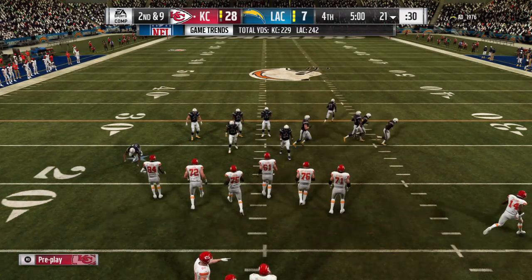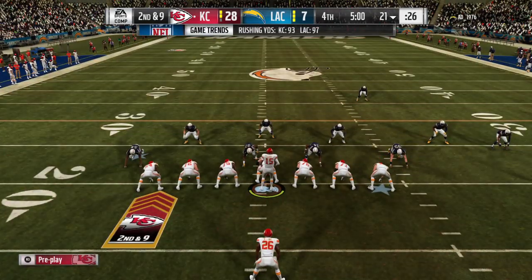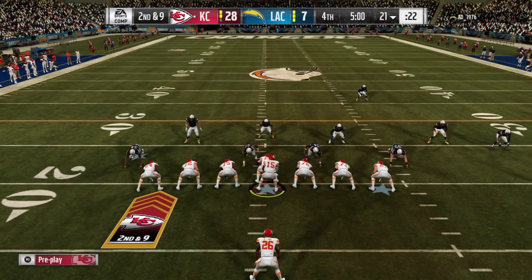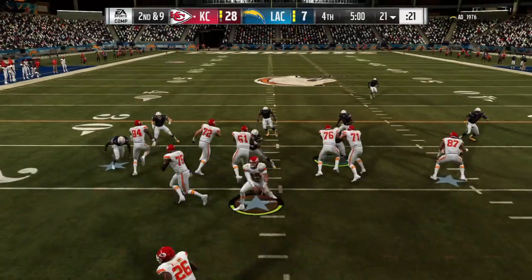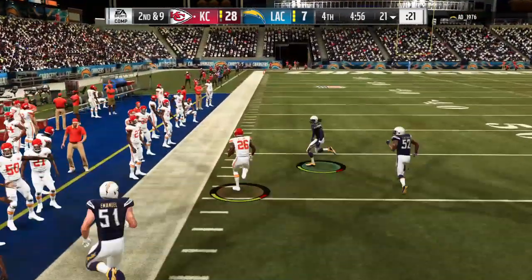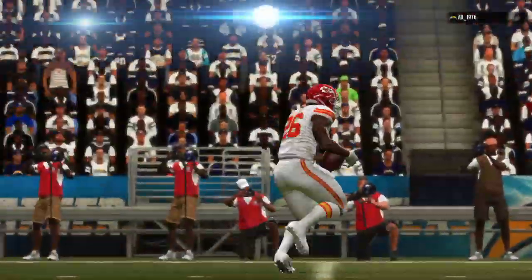Second and 9 now from the 21. Left. On 2nd down, Williams. Good yardage as he rumbles for 24 and a first.